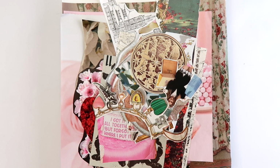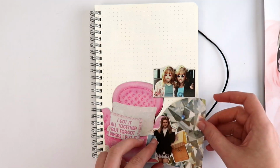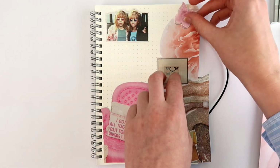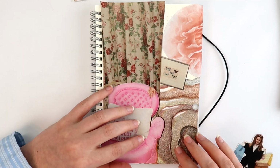So I went through my collection of magazine clippings and picked out a few that I liked. If you don't have any magazines, you can definitely print out images that you like as well. I always liked using magazines though, because I feel like it's sort of more random that way. Magazine clippings can also tell you a lot about what was trendy and what was going on in the world while you were filling out your journal.